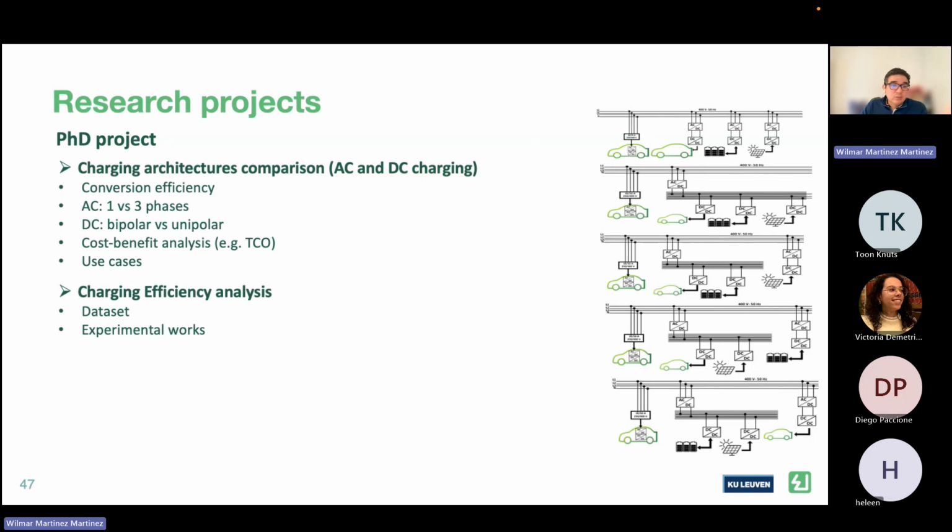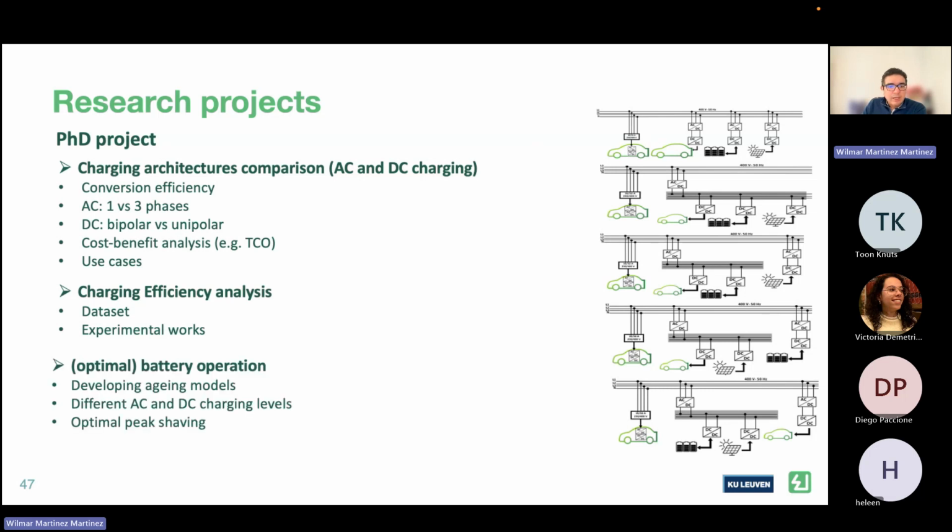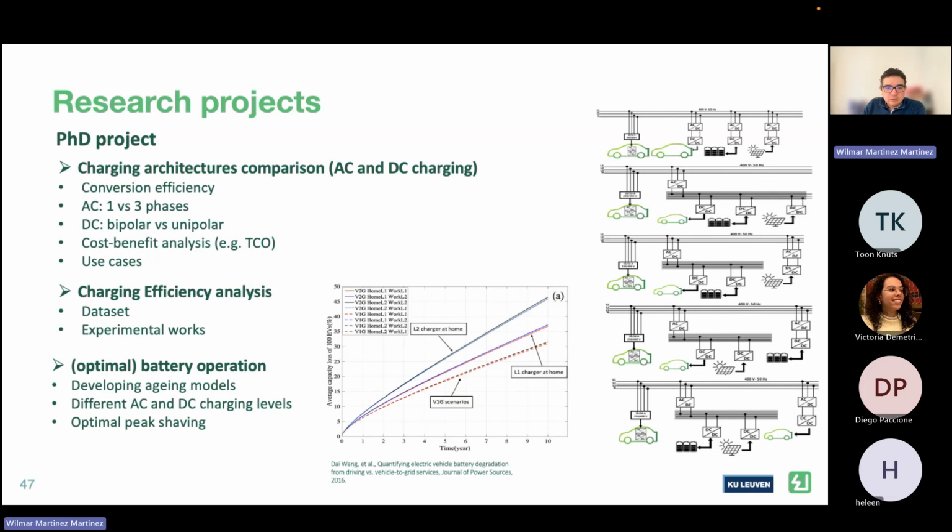We talk a lot, of course, about efficiency. So we do efficiency analysis, looking into data sets and experimental work. We are actually conducting measurements. Last week, I showed you some examples of efficiency measurements. And we also involve local storage: what is the optimal battery operation, looking into ageing models, how to charge those batteries, peak shaving, and so on. Here is just one example of quantifying degradation, taking into account electric vehicle charging and the average capacity versus time, looking at how those degrade over time.